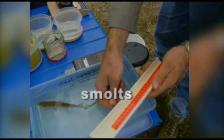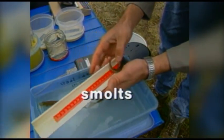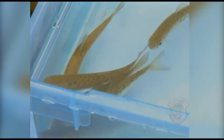Biologists call these smolts. They're kind of the teenagers of the salmon world. Their bodies are changing and they're ready to try new things, but they're not yet adults. As spring rolls around, these smolts get the urge to travel. They head into the flow of the river current and begin a long journey to the ocean, riding the rush of melted mountain snow that creates spring runoff water.